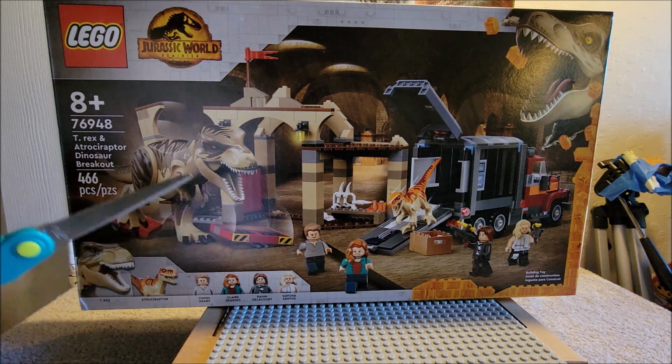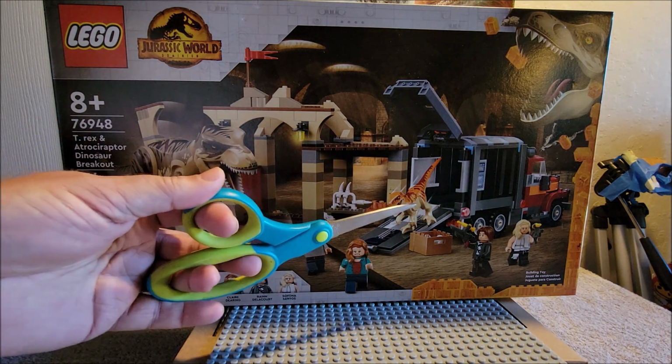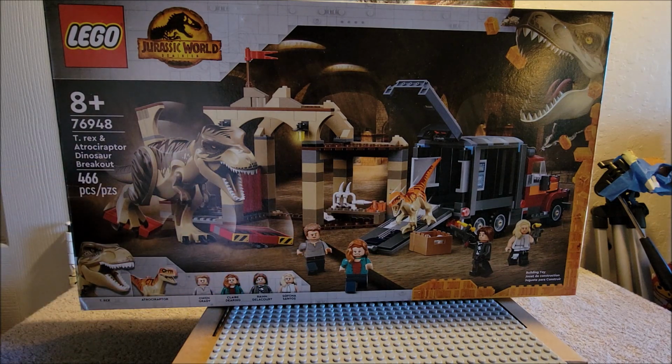And you get, looks like, a T-Rex that can brick a building, and you get yourself a vehicle to house this. This set is pretty pricey, folks. I paid, I think it was $69 or $79 for this set a while ago, and I just haven't had a chance to build it.